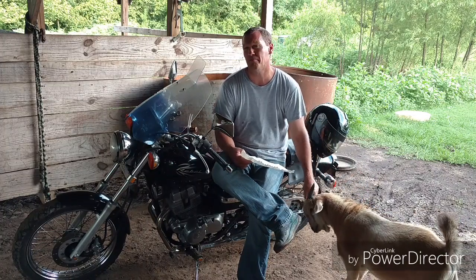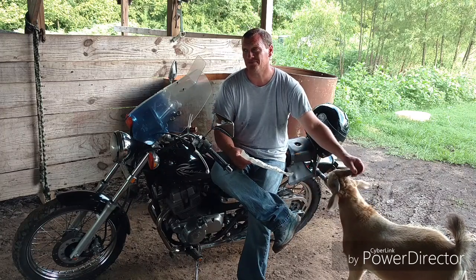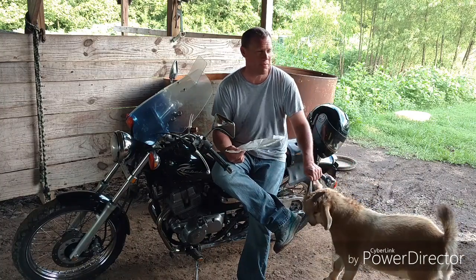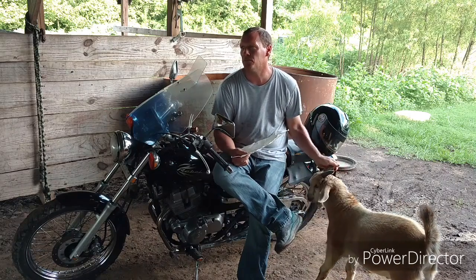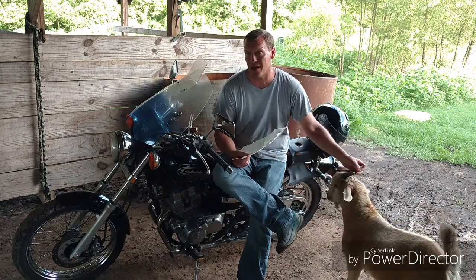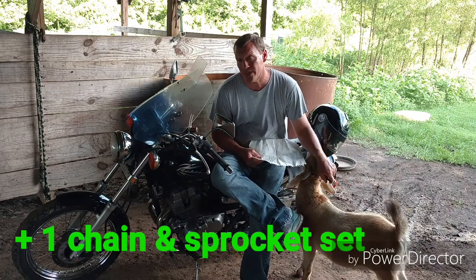Maintenance on this, minimal maintenance. That speedometer cable, tires don't last real long. I'm probably on the 6th tire on the back and maybe the 4th one on the front, something like that. One set of brake pads on the front, and one clutch. And like I said, everything done in my driveway. As a matter of fact, I have a tire that needs to be mounted on the front as we speak.